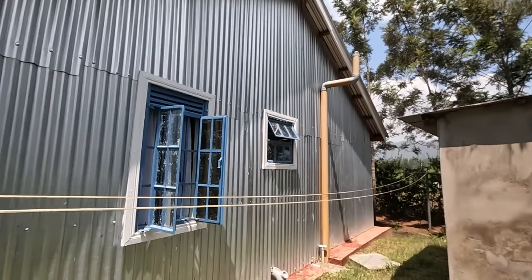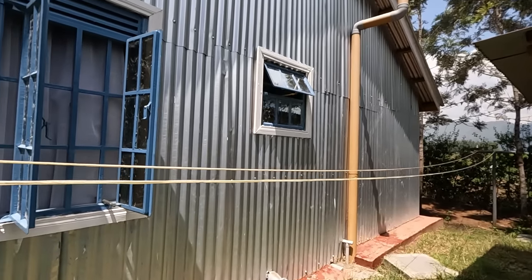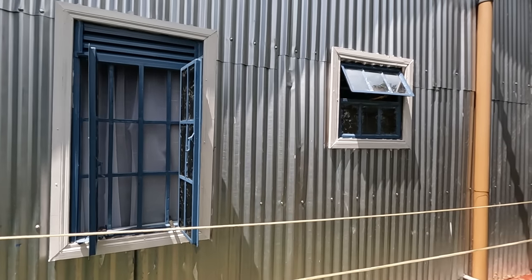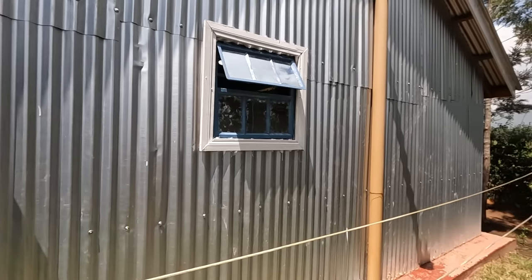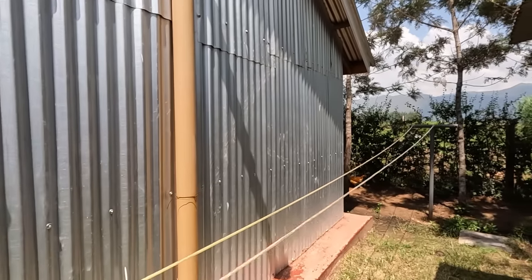So keep it locked here so that you are able to know the costs, you are able to know the kind of materials that were used on the interior, and generally how long it took for this Mabati house to be constructed. So karibu sana and stay put.